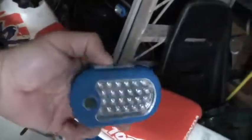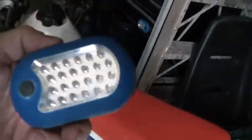I've collected a bunch of these. They come from Harbor Freight. You get them on sale for $3, $2.99 with a coupon. This month there's another one over there. Love these things. Really great for blackout. The gasoline hoard for this, the tire hoard for this.